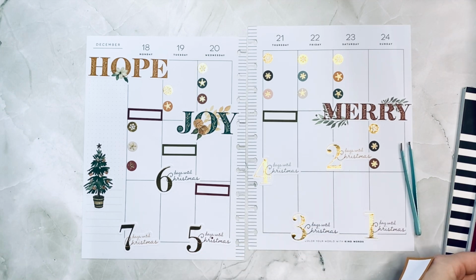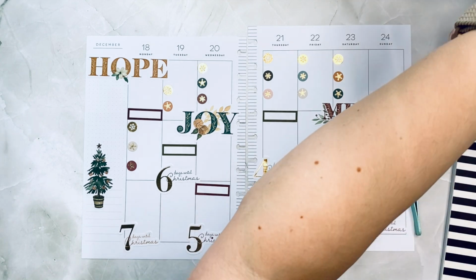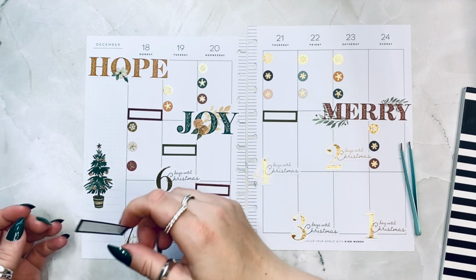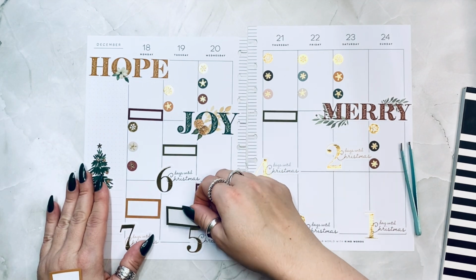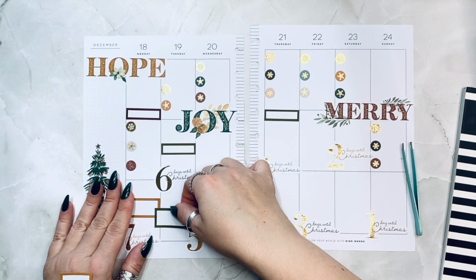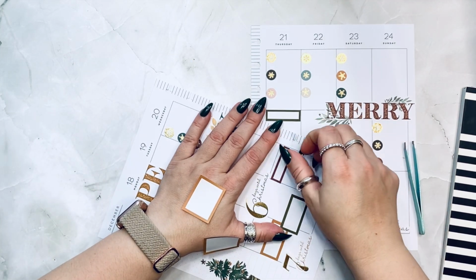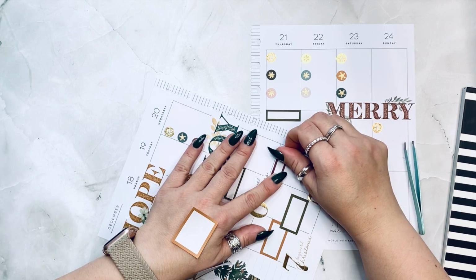For right now, I'm just adding multiple boxes and I'm layering them. And yes, I finally noticed that this little sticker is crooked. You guys, I think I need to start wearing glasses when I planner. Because how am I not seeing this until it's halfway into the video? Anyway, so that's what it is.